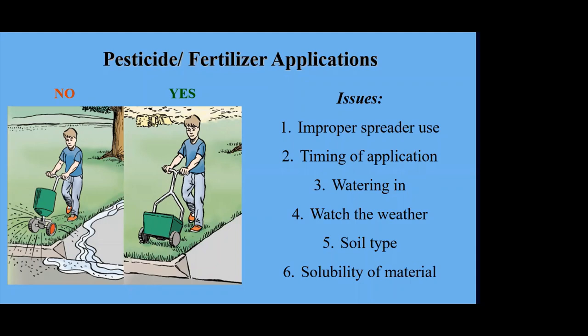Number three, watering it in. Follow the directions again. If it says water it in as soon as you apply it, water it in as soon as you apply it. If it says water before you apply it, water before you apply it. Four, watch the weather. Five, your soil type. If you have very sandy soils, it takes it faster. If you have a clay soil, it might sit on the top, and if it rains the next day, it might leach out. You just want to be cognizant of all of this. And number six, the solubility of the material. You want to use material that's going to be taken up quickly by the turf. Next.